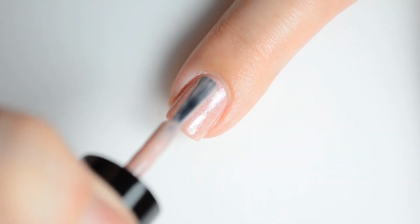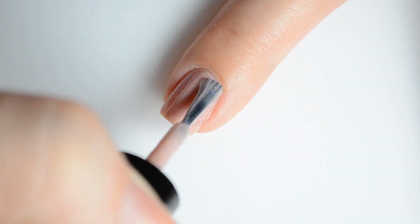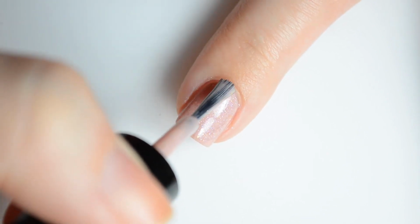I really enjoyed the shimmer in this color, and I think it would be a fun alternative to the typical neutral cream polish.